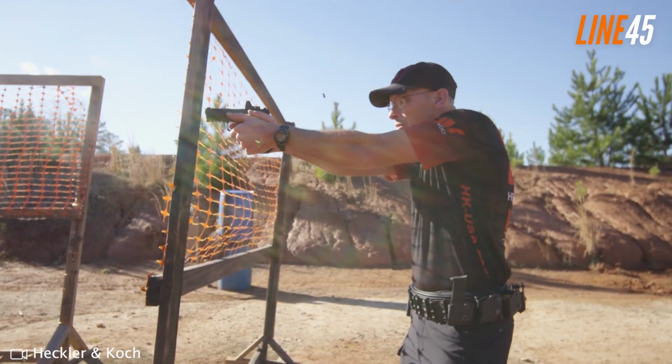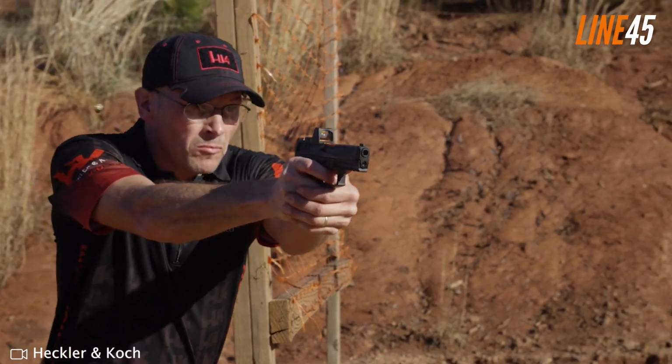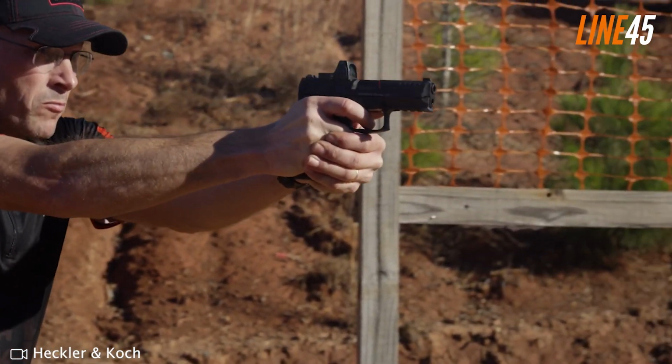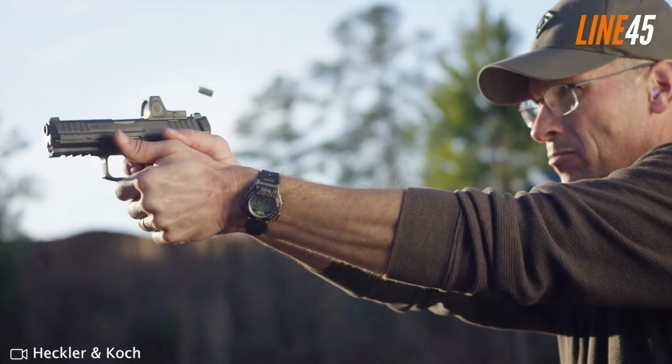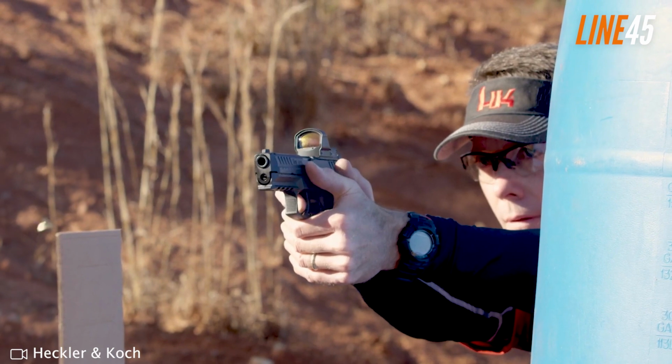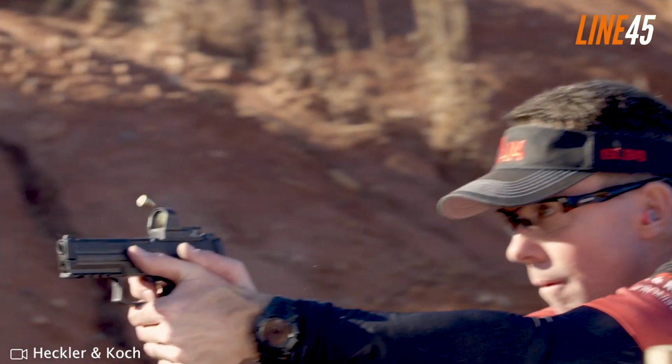Does the VP9 have as vast an accessory market as Glocks do? No. But there are different versions that may provide what you need out of the box. Recent VP9 variants feature optics-ready slides and regular magazine release buttons instead of Euro paddles. 17-round magazines complete their arsenal.